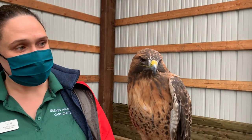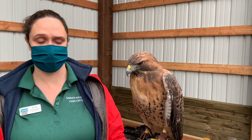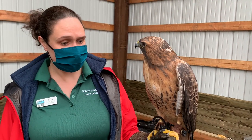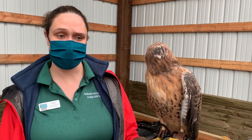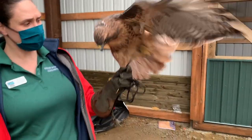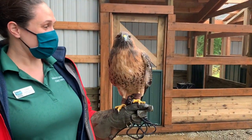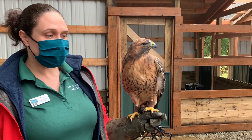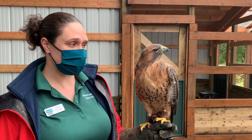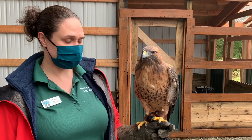Now, unfortunately, because they do hunt alongside roads, they are often hit by cars, which was what happened in Chiton's case. So we do often see raptors that come into our center that have been hit by cars because they are hunting alongside the roadway. She's just adjusting. So we often see these guys come into our center with broken wings, potentially broken toes oftentimes as well.